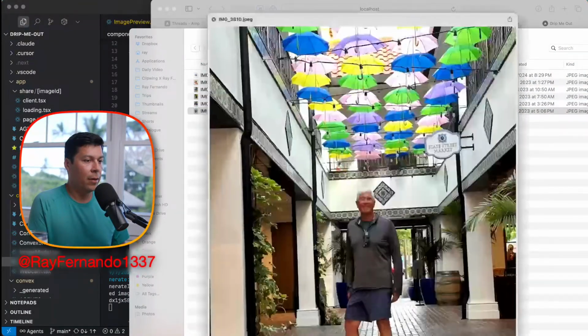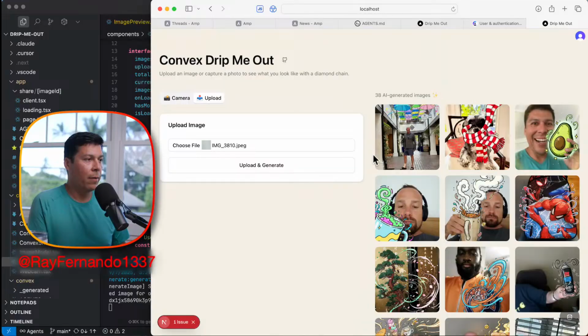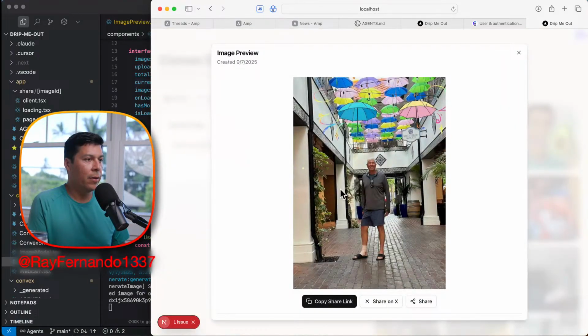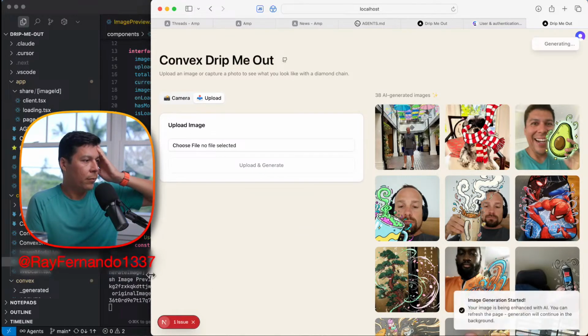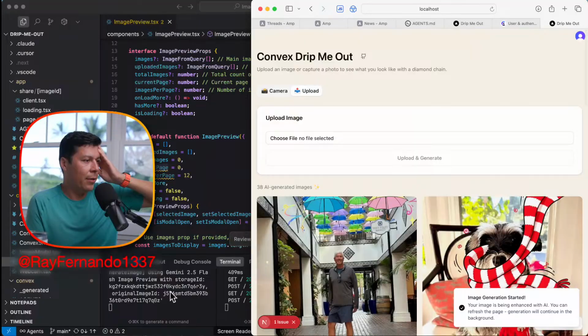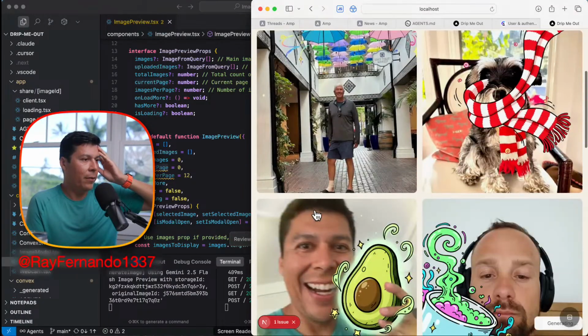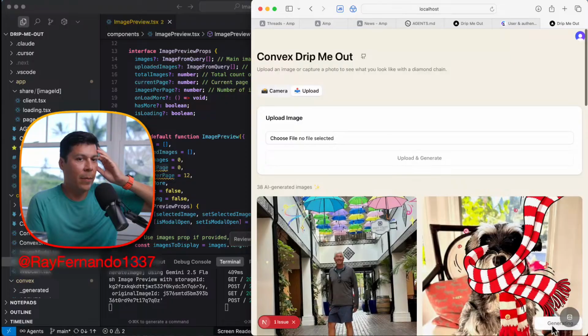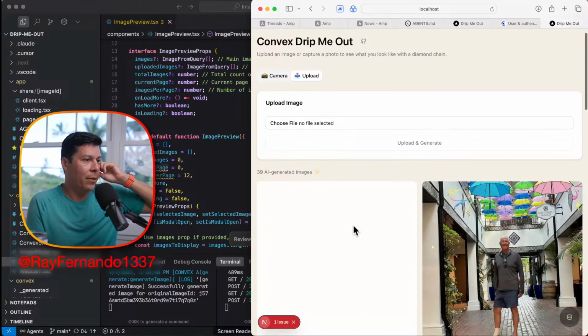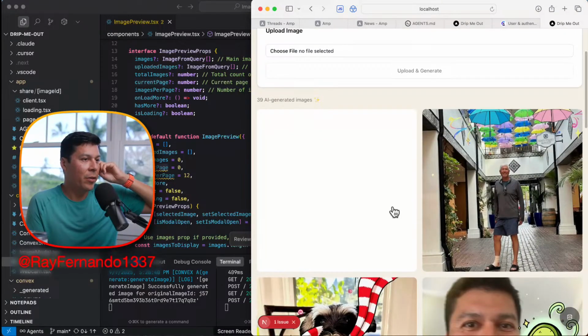Let's see. Upload. Oh, there he is. So this is the one that it uploaded, but it didn't do anything. Okay. Upload and generate. So it looks like it started here. I'm watching in the background, and let's see if it does do something. At the bottom here, it says generating. And this is just an MVP right here. And you can see the post request. So it did come back.